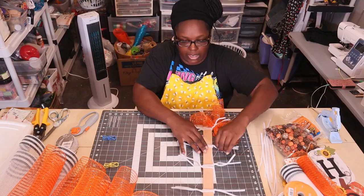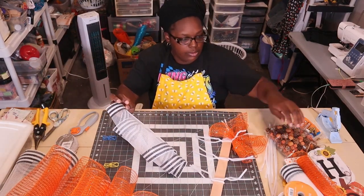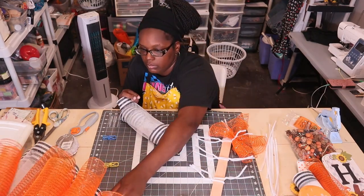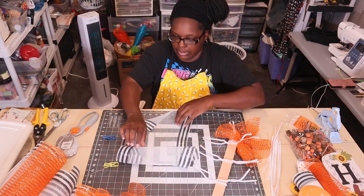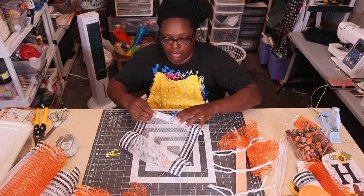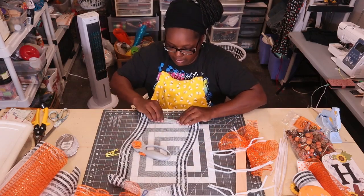So the next one I'm going to do is a black and white. So gonna do the same thing, get my new paperweight. So I just fold this side three times. I'm gonna turn it around.